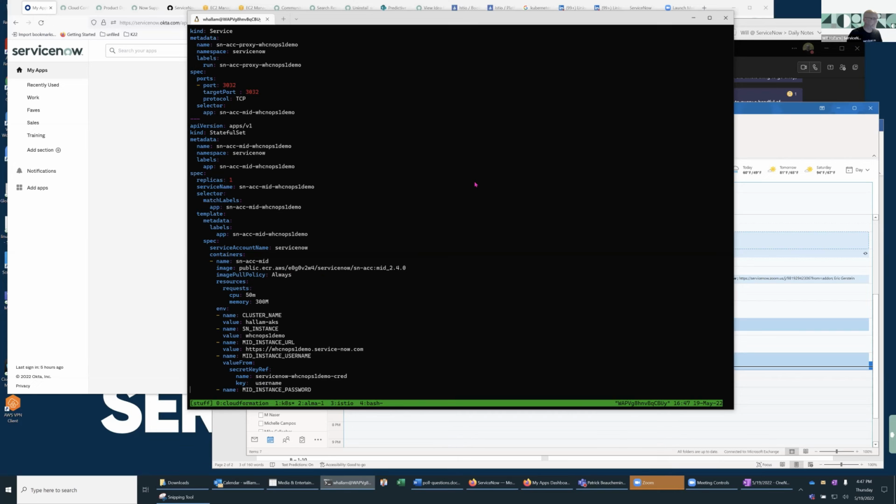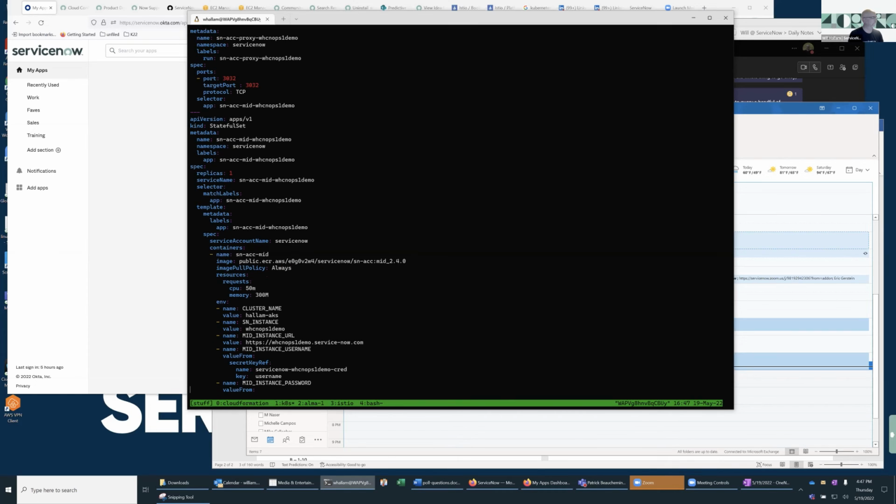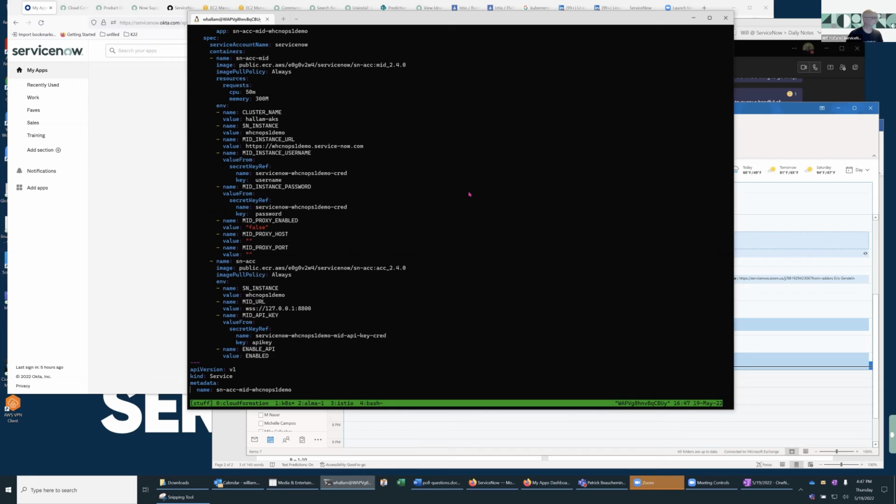And then you would just go into this manifest and modify that container path to reflect your own private repository, as opposed to pulling the one from the public ECR, which is what the tool does out of the box.